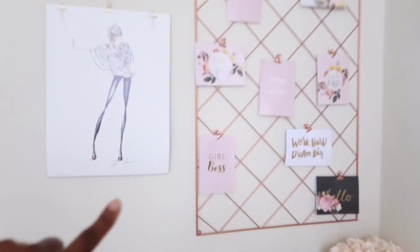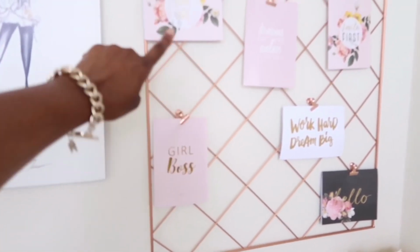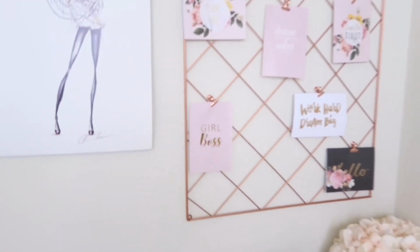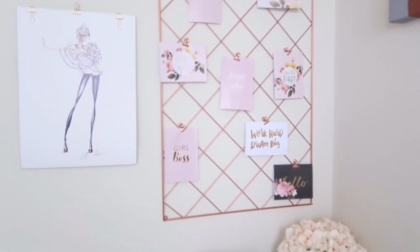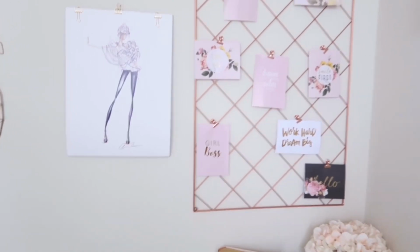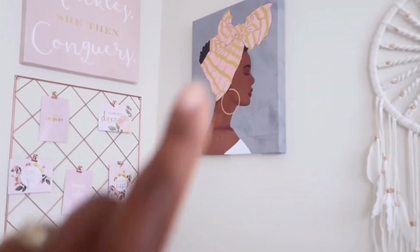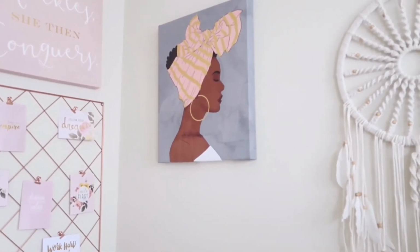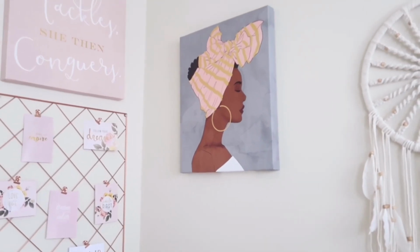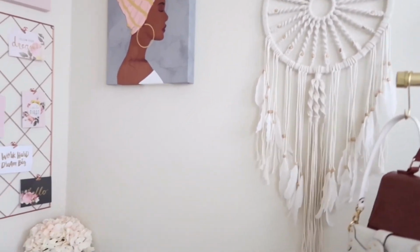It came with the Girl Boss sign, the dream don't work unless you do, building my empire, work hard, dream big. It came with all those signs. These are the other signs that you see, follow your dreams or love life and hello. Those were like thank you cards that I picked one out of and I just put it on the mood board until I can get my other stuff together. And you all know that picture that reminds me of myself. That's not me though, but yeah, she's cute. That I got from Marshall's. I think it was $12.99. That dream catcher is from Marshall's. I think that was $12.99 as well.